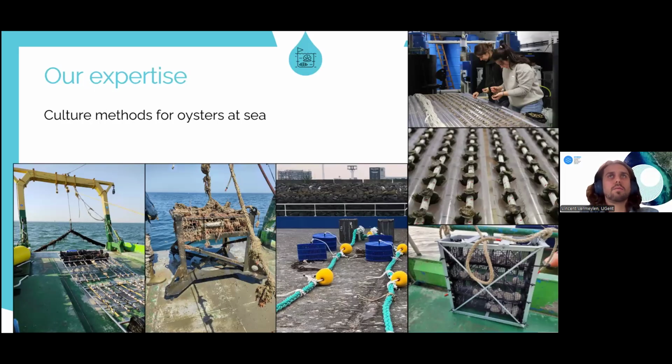So to highlight a bit of the expertise that both our labs cover, I have a few examples here. We have investigated a lot of culture methods for oysters at sea. On the pictures here, you can see different types of baskets, different types of racks and nets that we investigated and placed at different locations, some near shore, some offshore. We also looked at different configurations of baskets, so in the lower right corner here, you see a different configuration of baskets within a frame.